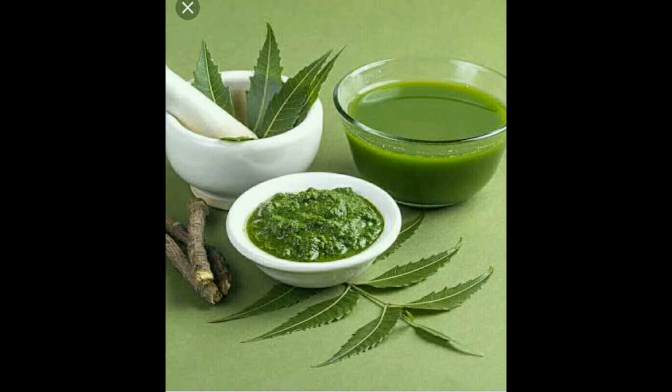Mix 3 neem leaves with honey and eat them every day before breakfast. You will eventually see the difference. Your hormone levels will balance out and also your skin will glow naturally. It will also give you perfect skin, nails and hair.